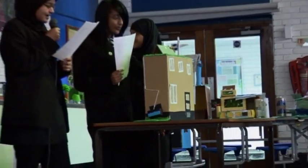What about the use of the garden and the land around the house? How is that going to help you? There is grass here where the owner can grow plants and vegetables or make compost. And we also have on the side a recycling bag, for recycling materials.